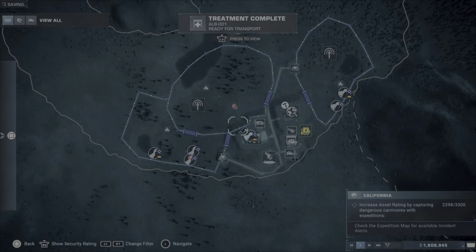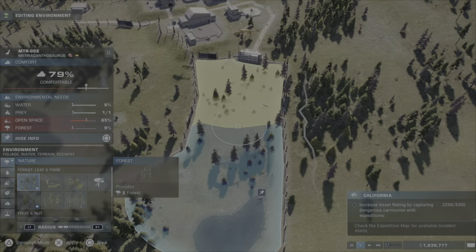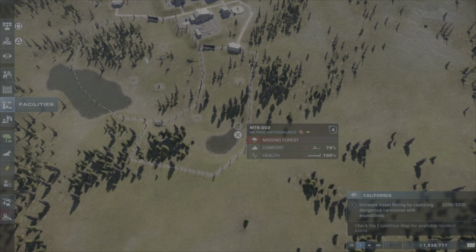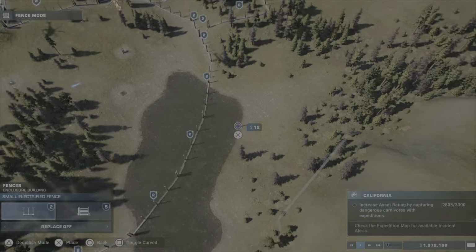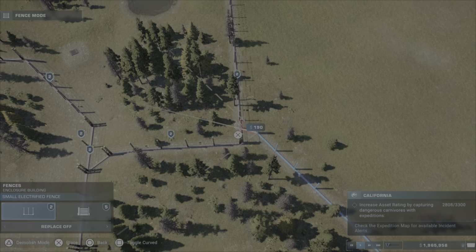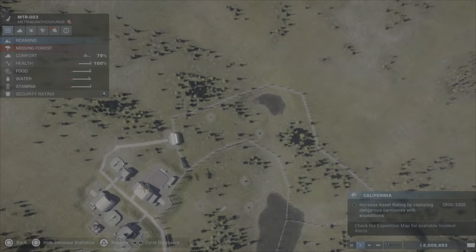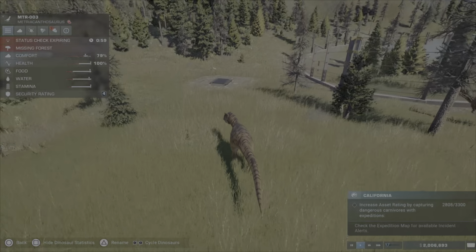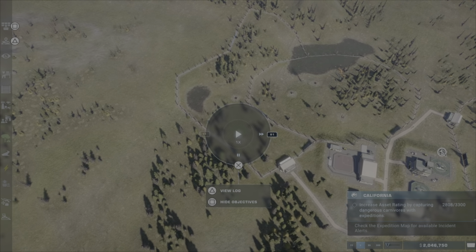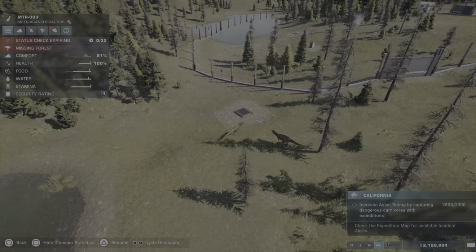Heading to pick up the asset. Missing forest, okay. You were never with Albert. Well, you were, but you're not with him anymore. Go explore. Asset has been delivered.